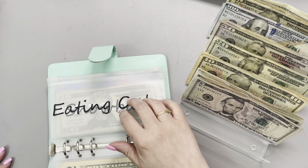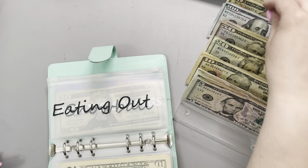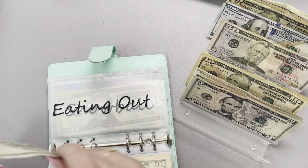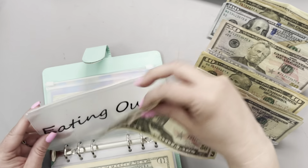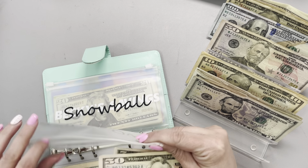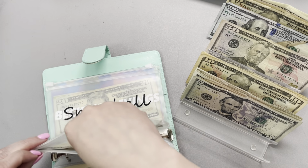Moving on to eating out. Eating out is getting $75. So that's getting a 50, a 20, and a 5. And that leaves us with the 50, 70, and 5 that we need for eating out. It is not opened yet. So that's been fully filled.